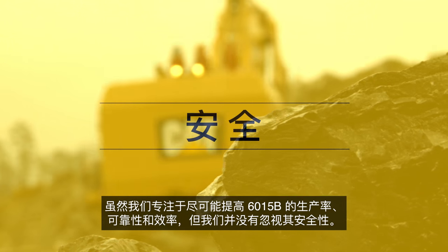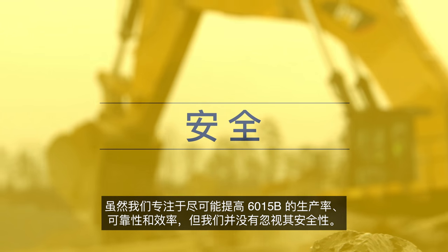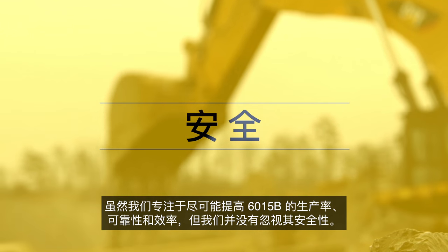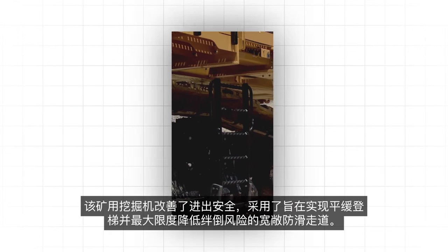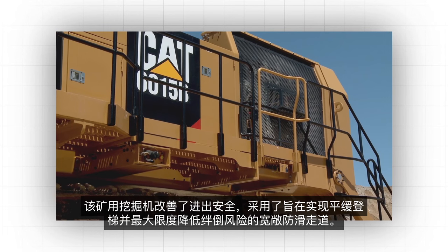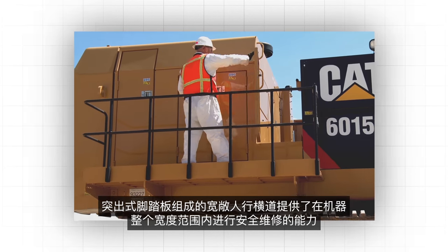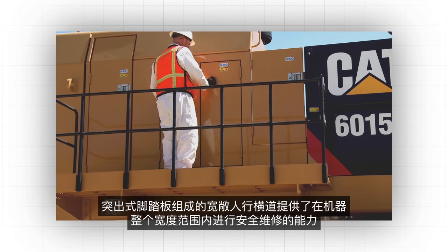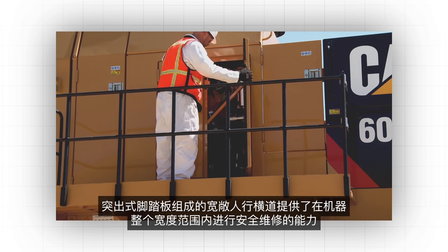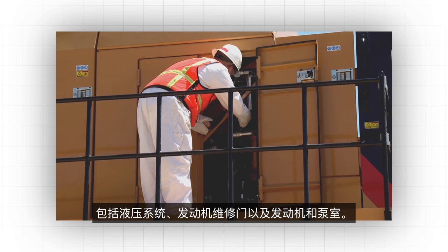While we focused on making the 6015B as productive, reliable, and efficient as possible, we didn't compromise when it came to safety. The shovel features improved access and egress with wide, slip-resistant walkways designed for limited elevation change and minimal trip hazards. A wide crosswalk made of extruding tread plates provides safe service access over the entire width of the machine, including the hydraulics, engine service doors, and engine and pump room.